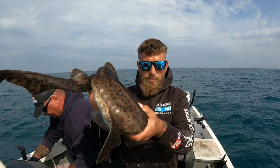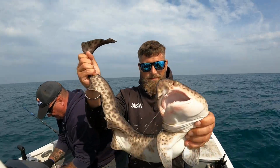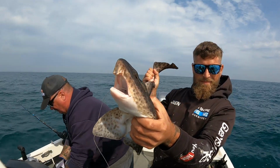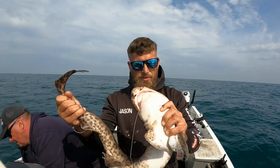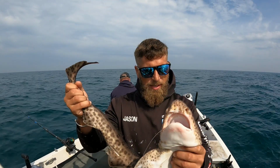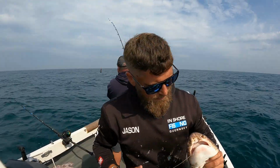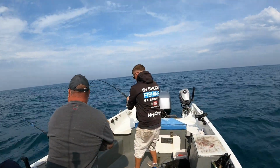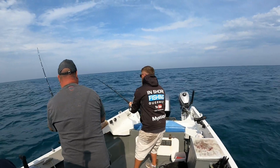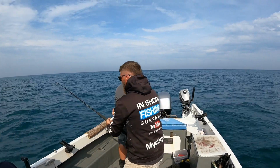Guys, small bull huss there. Nice little fish. Like I say, it had gone a bit quiet. We just started getting a few taps and we lost a couple, but obviously we got that one there, guys, so happy with that. We get the hook out. Fish on, guys. Nice fish.